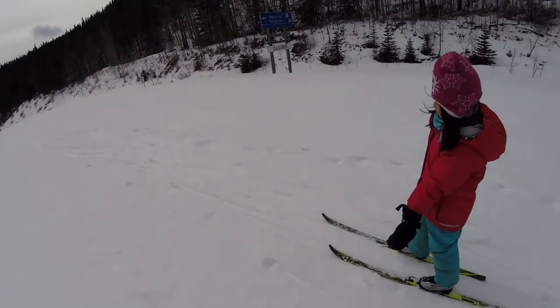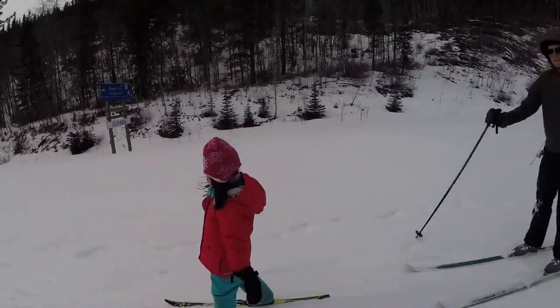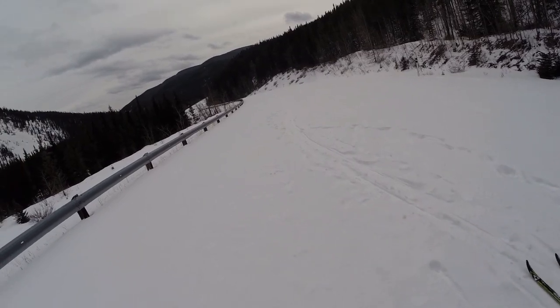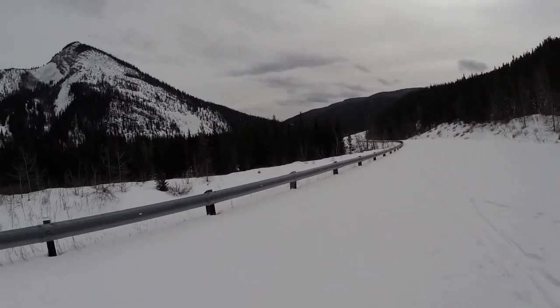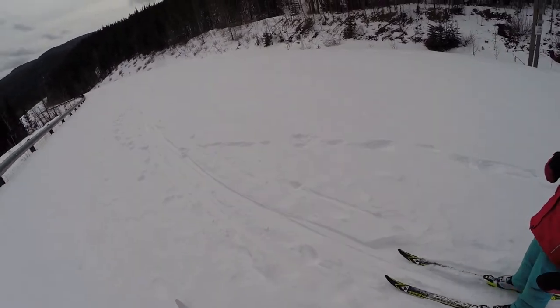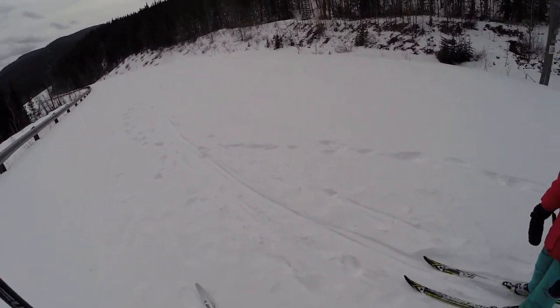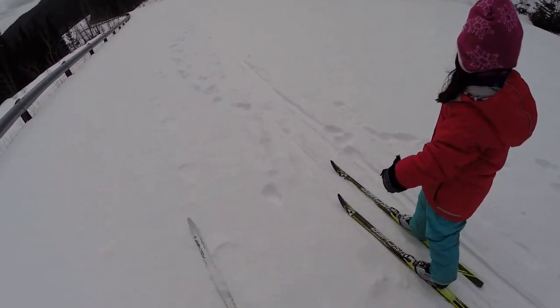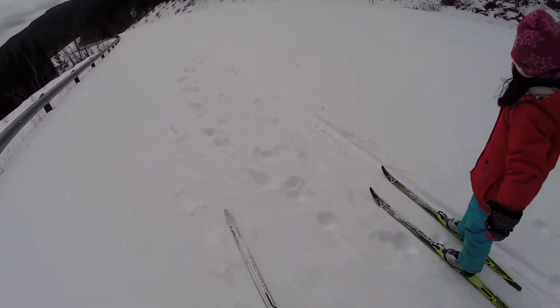Great job. Look at you. It's downhill now, so it's easy. I think down's probably just over there. And then it's gonna be up. Show the camera how fast you can go. Look at you. Skiing like an expert.